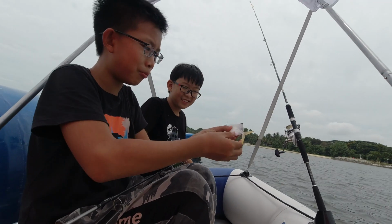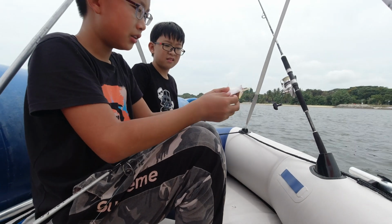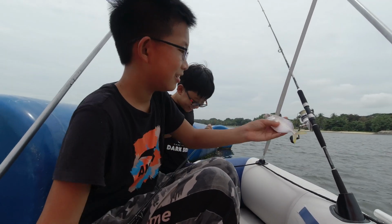I think it could be a brown-backed trevally or a yellow-tailed scad. It's something like that. They only get this big and they're really good fried. Should we keep it? Yes. Okay. Guys, yes, a scad.